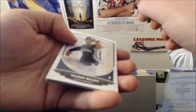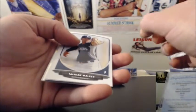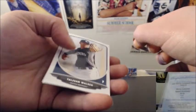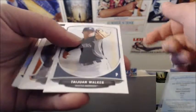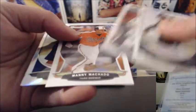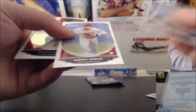So instantly, there's a T.Y. Walker paper for the Mariners. Oh, look at that. You got a Bundy paper, Machado paper, and then you get a Rolando Ramirez refractor for the Rays. And then we finish that pack up with an Ian McKinnon, Cardinals Chrome. Last pack, box number two. We'll go right into box number three.